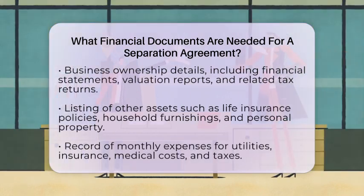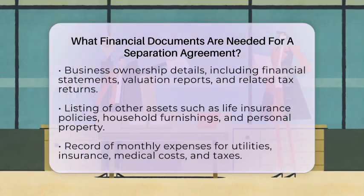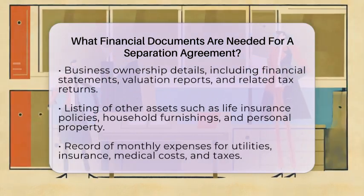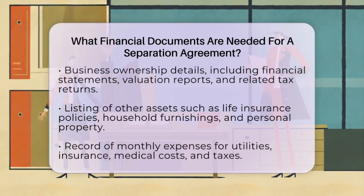Gather statements for all debts, including credit cards, student loans, personal loans, and mortgages. If any loans are secured by life insurance policies or other assets, details about those are needed too.